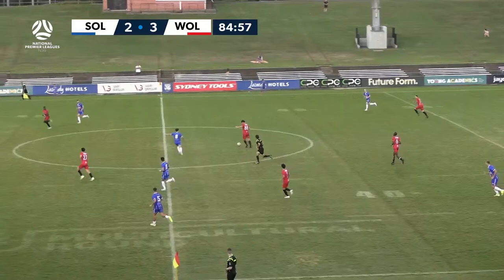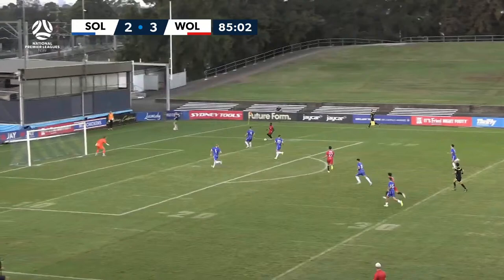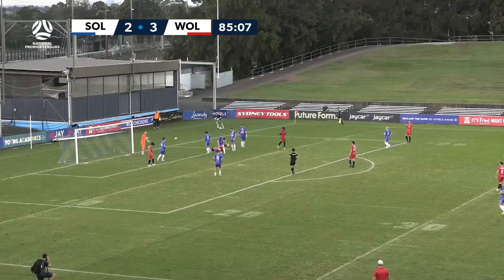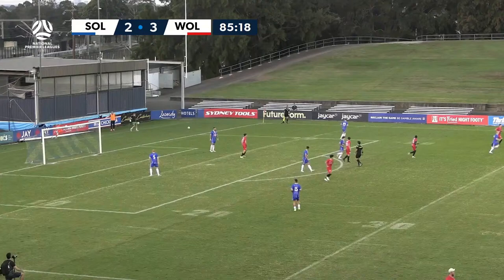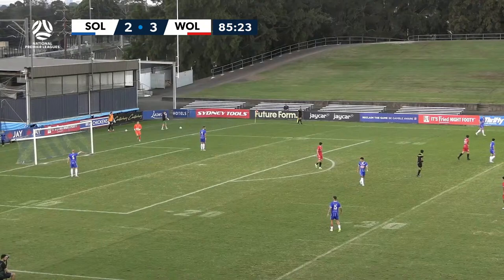Now, nice run from Mustafa. How much support does he have? Gray's on the edge of the box for the cutback. Now he finds Gray. Goal kick. Wolves are convinced that there was a touch. And as a train goes past, going eastbound this time. Oh, yeah. Visitors not getting that decision.